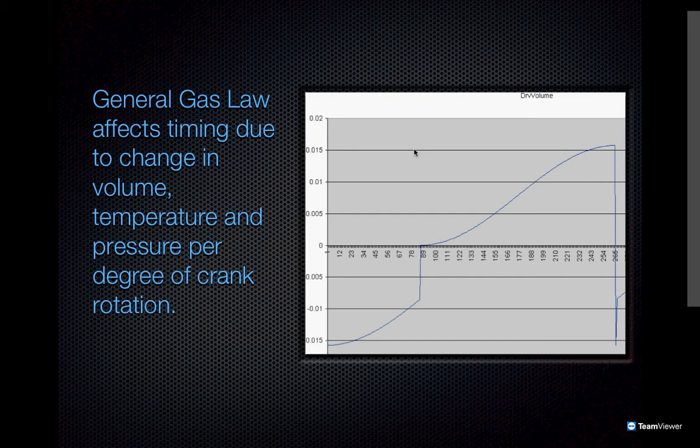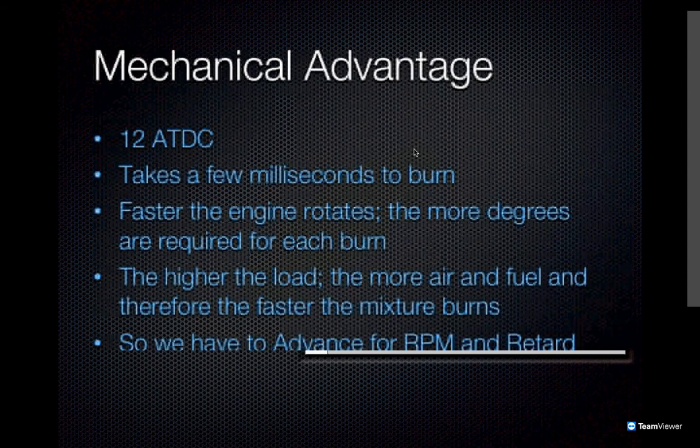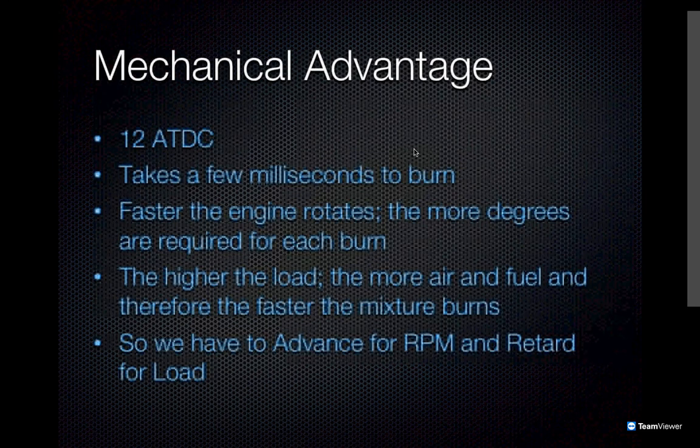We know that our mechanical advantage is about 12 to 15 degrees after top dead center. It takes a little bit of time for that thing to burn. The faster it rotates, the same amount of time is required for it to burn, but the engine is physically moving faster, so you have to advance your timing. You have to ignite the event earlier, because by the time that little kernel of flame gets into a laminar flame speed, the same amount of time has passed. Let's say it's 3 milliseconds for the sake of argument. Your engine will have rotated much farther during that time. That's why we advance timing. Now, the higher the engine's load is, the more O2 is in the combustion chamber, the faster it burns. So it's a little bit of a catch-22.